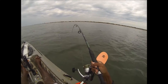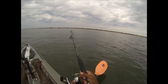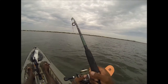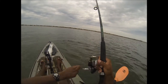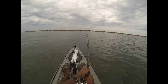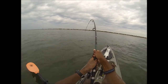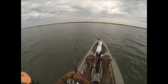I'm using cut croaker to catch these sharks, and the majority of the species are within the 4.5 to 5 foot range. I'm using croaker because right now they're spawning, and they'll be spawning until October. They're really prevalent on the beach and you can catch them really easily, and they're easy to chop up and throw overboard for these sharks.